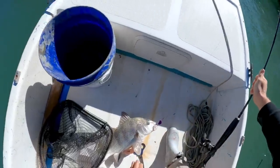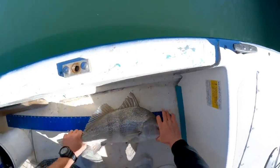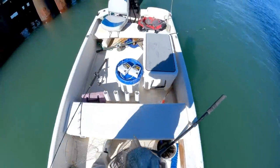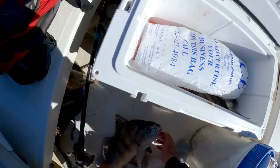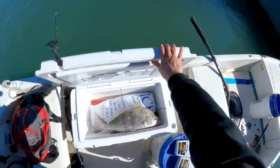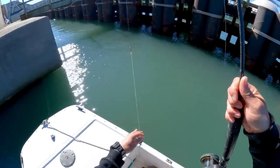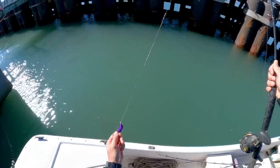All right, I'm gonna keep this one. Just pooped his guts out. Quarter. That's a pretty fish. I need to replace that leader. That's a beautiful color. I'm sure that's attracting their eye to it. Cool.